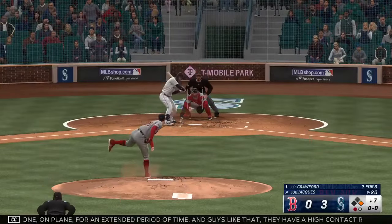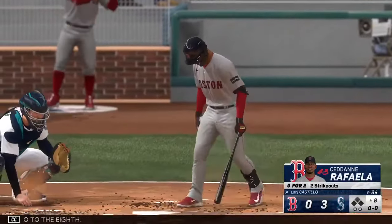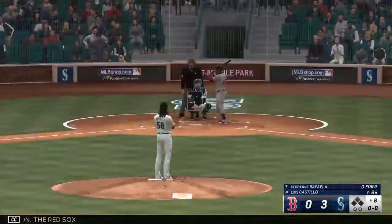Back in Seattle, we go to the Ave. So stepping in for Boston, Sedane Rafaela. The Red Sox in striking distance, but have some work to do. It starts with the leadoff man. Need a good at bat out of him right here. And he bunts, but that's a foul ball.